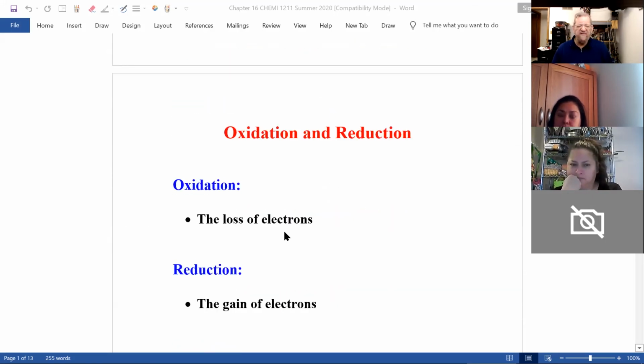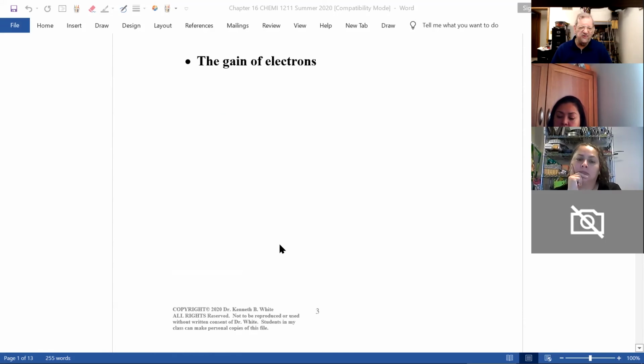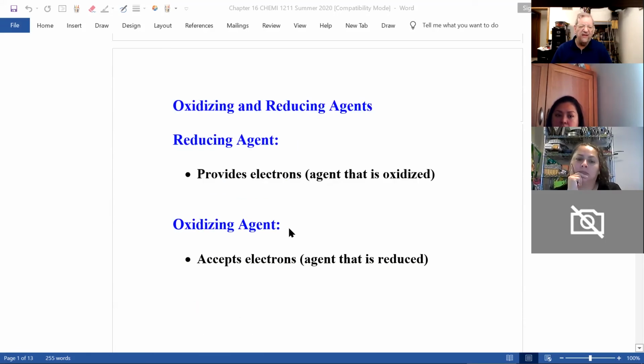Now, when you have an oxidation, again, the switch is totally off, you have a loss of electrons. And in a reduction, you gain electrons. So you have both oxidation and reduction happening at the same time, because one chemical or element will lose electrons, the other will gain. How can you tell that? Well, first of all, a reducing agent is something that is oxidized. It's the opposite of what you think. An oxidizing agent is something that is reduced. The oxidizing agent oxidizes the other things.